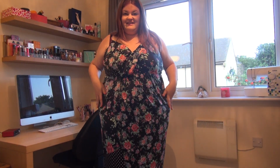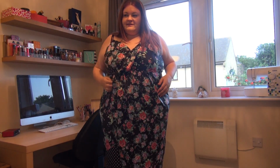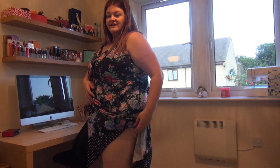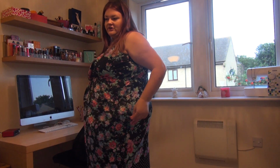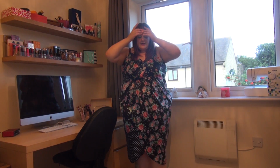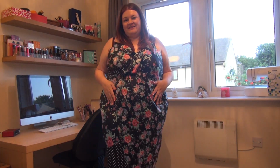The material's really nice and silky, so it does feel really good and it feels comfortable. The wrap is sewn in place, and it is sewn at the bottom here as well, so you probably wouldn't have an accident with this dress because it can't come undone, so it feels nice and safe and secure. It's a really nice length, so I do like that. Sometimes with wraps this section comes up too high, but it's quite a nice length on this one. But like I said, it's probably just not quite my style, but it is a really, really nice dress.